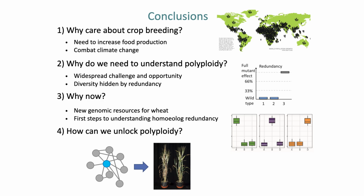And finally, I showed you one approach we're using to try to unlock the challenges associated with polyploidy. So we've been using gene networks, using RNA sequencing to identify new genes involved in regulating senescence and understand how we can improve both protein and yield within wheat.